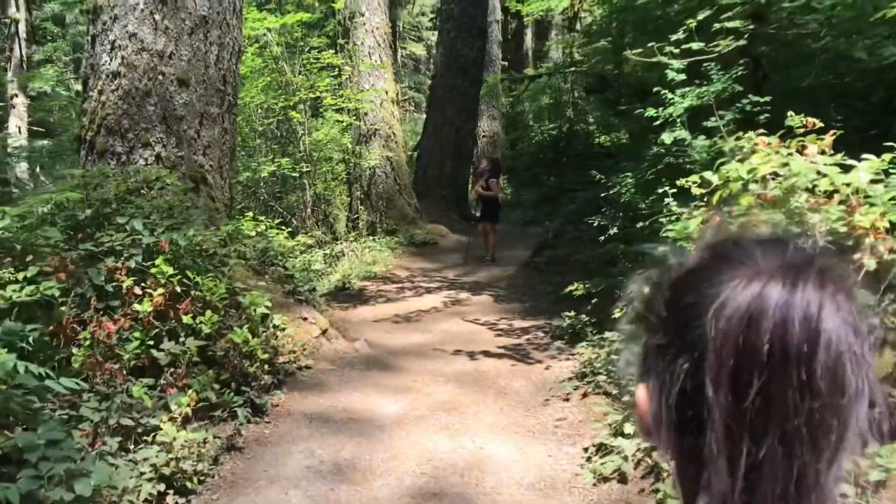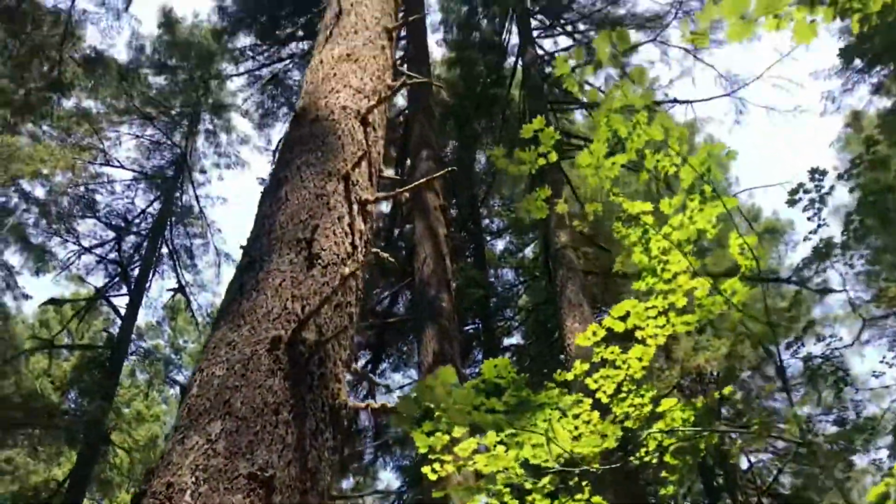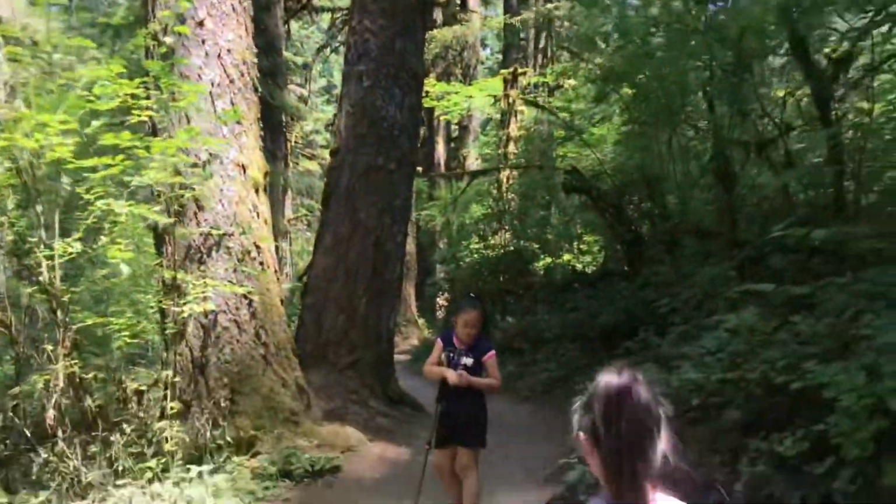Mom, are these like sequoia trees? I don't think so. Fine, yeah. So Christmas trees are like this, because you always say that pine.